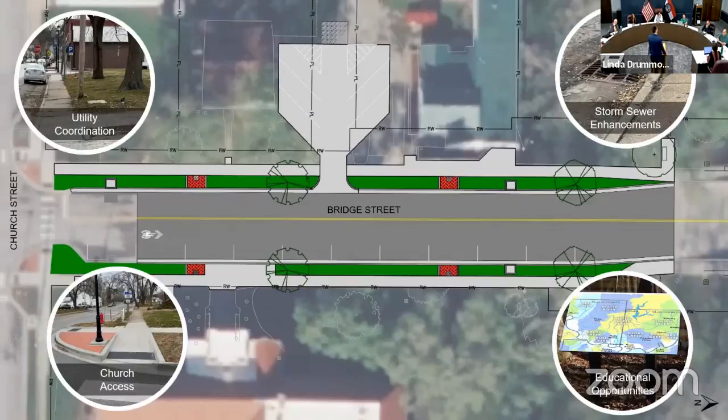Along with that, we're working with utilities like we did in the first phase. There are some overhead power lines. So we're getting AT&T and Evergy aware of this project and working with them to potentially get that underground, at least in this segment here, to clean up this area where this beautification project is.